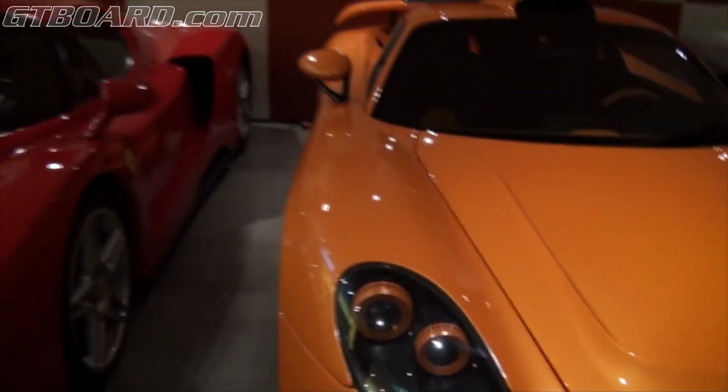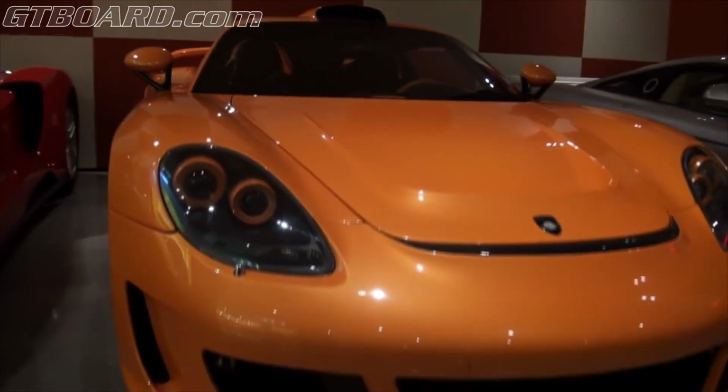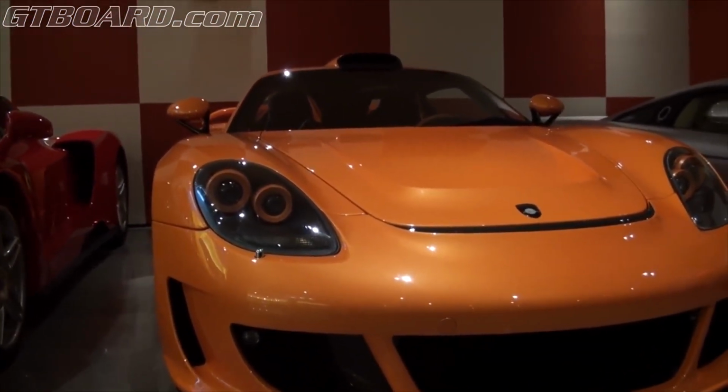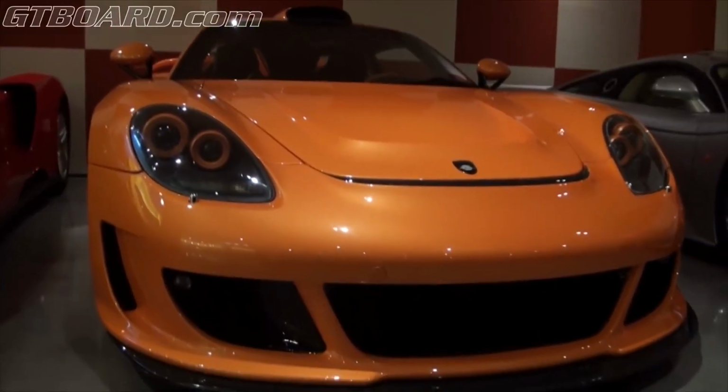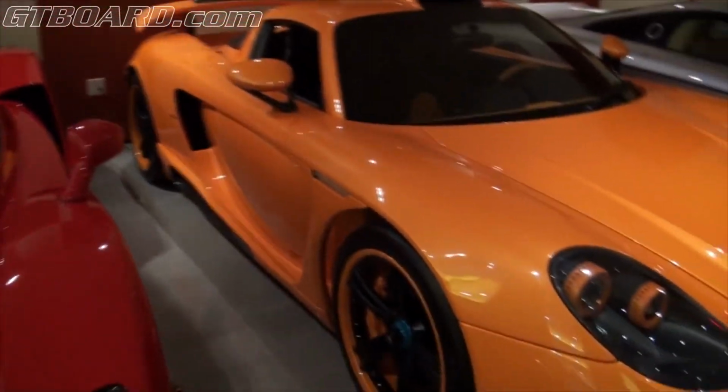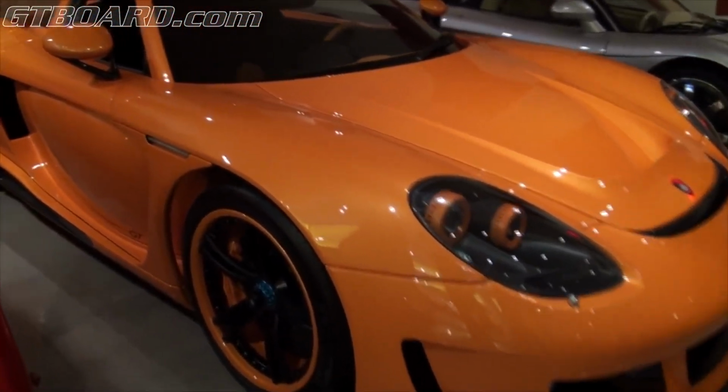And the Gemballa logo. And inside this car we will show you also has a plate for the number of the Carrera GT and also the number of the Mirage GT. That's correct. And as a bonus with the Mirage GT, you will have navigation, which you couldn't get on the Carrera GT.